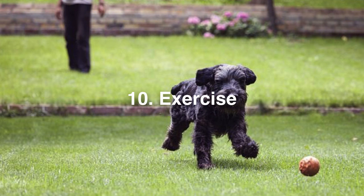10. Exercise. Sedentary dogs are more prone to constipation and other health issues than dogs who exercise regularly. Exercise is important for your pet, as it helps increase intestinal motility and promote healthy elimination of waste products. Exercise even promotes blood circulation.